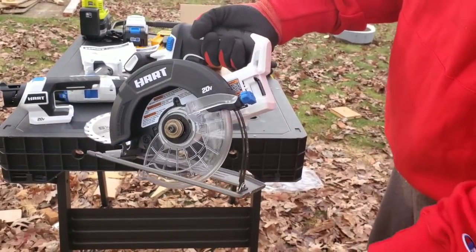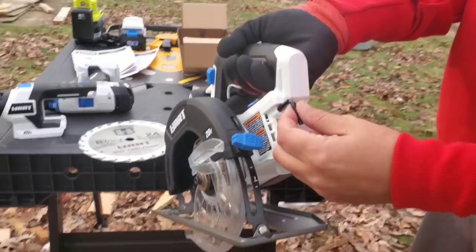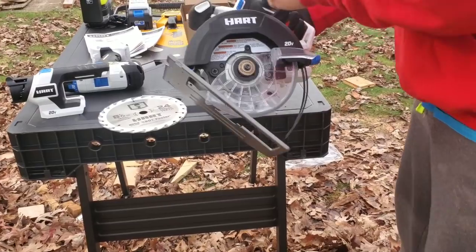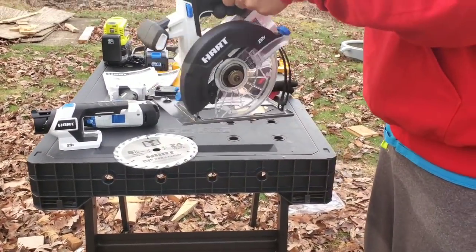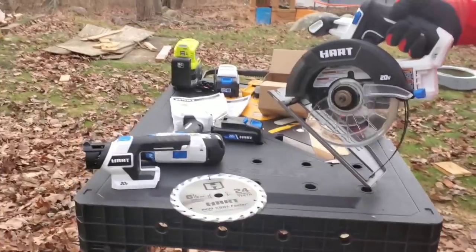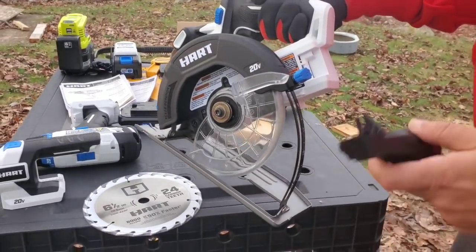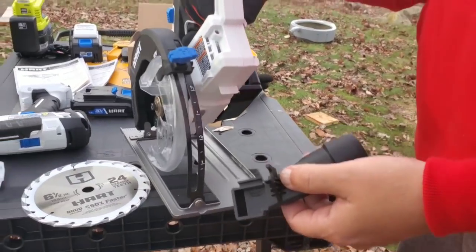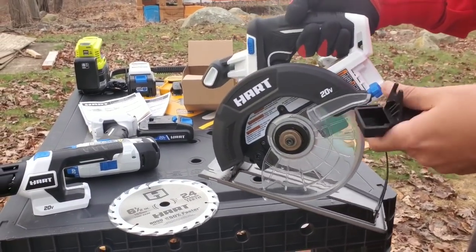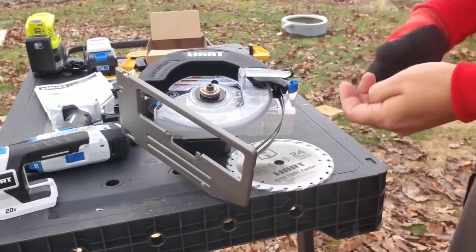Now it has a 0 to 56 degree bevel. All right, the max cut depth is 2 1/16. There's the Allen wrench to put on the blade. I'm going to show you how to do that right now. Super simple. Just obviously make sure the battery is out whenever you change or put on a blade on a circular saw. I'm going to show you how the dust attachment goes on. Super simple as well. But let's take a look at the blade going on this HART 6½ inch 20-volt saw.